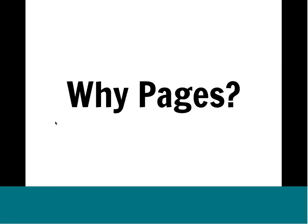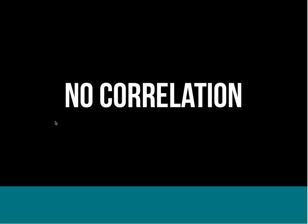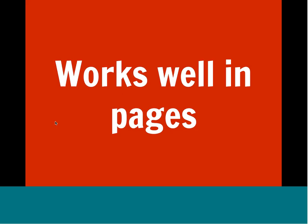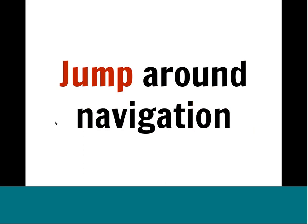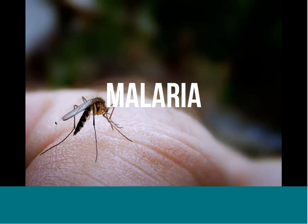So why did I use pages for this? Well, each chart is its own entity. There's not a direct correlation between the two. The number of pole positions and number of race wins are separate stats. Because we're not directly comparing the charts, it works well in pages. So you can have one page saying, here's this result, and then on to the next page, here's the next result, and so on. It did require the extra navigation, though, because you wanted to allow people to jump around the story. I had that relate back to this, so I could jump back and forwards. That worked quite well.